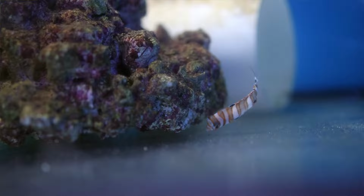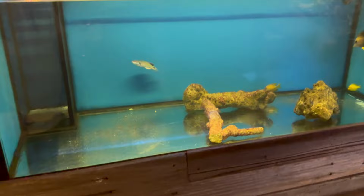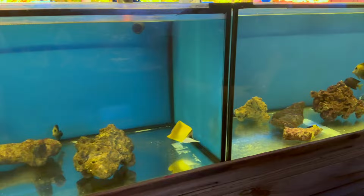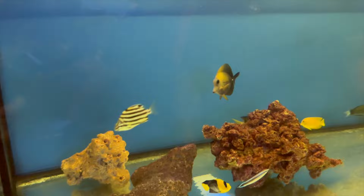Red Coris wrasse in there. Oh yes. Bristletooth tang. Wrasses. Another tiny orange shoulder. Beautiful. Nice small scopas too. Small scopas. Pickle. Long nose. Butterfly, bicolor angel, more scopas, more bristletooth tangs, more lipsticks.